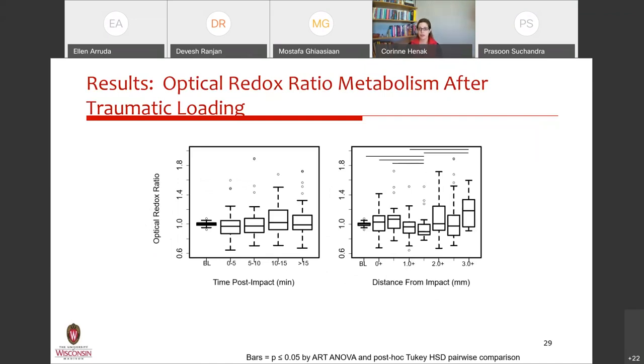Optical redox ratio is a complex metric because it's governed by both of these signals. And we see that following traumatic loading, our optical redox ratio did not have a significant change with time, as shown on the left, but did have a relatively complex change with distance, including an elevation in that first 1 millimeter around the impact center.